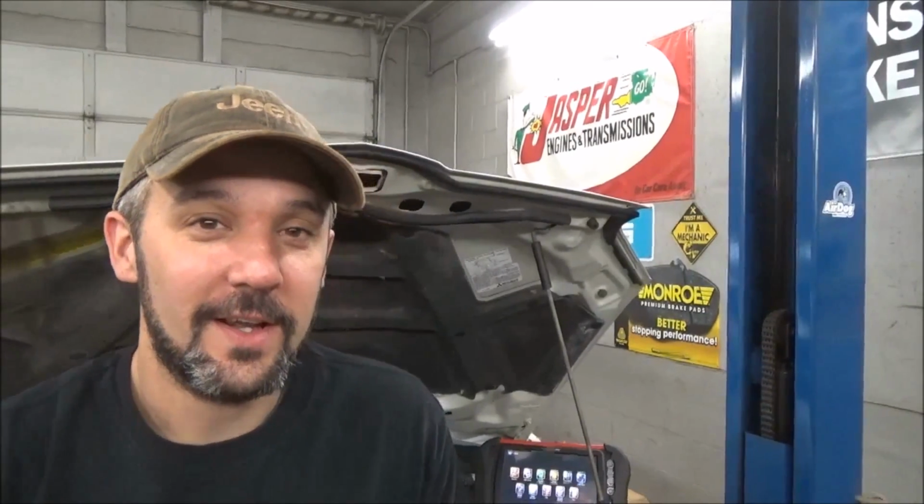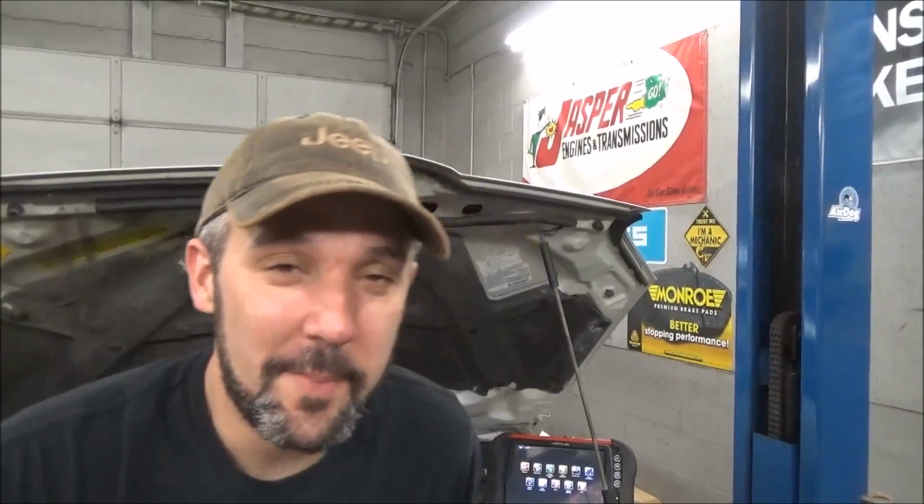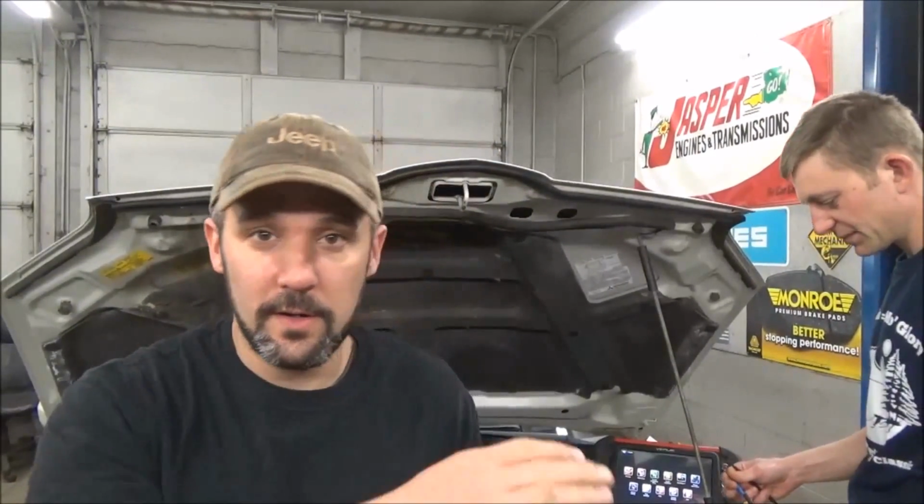Okay. Well, you can see the visual inspection definitely revealed quite a bit of tampering, for lack of a better term. We've got the cut wire on the bank 1 sensor 1. It runs the heater. It's probably what's setting that code. But the peculiar thing is the other connectors are intact. The oxygen sensors appear to be new, from what we can tell.